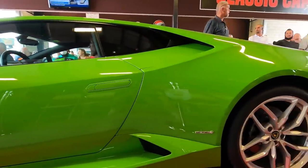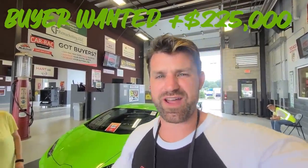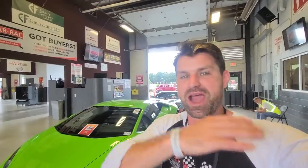Eventually. So the Lambo went through and it did not sell. But now we know $225,000-ish will potentially buy this car. So we have a goal in mind. We can buy the 360 Modena for around $60,000 to $70,000. Then we can sell that one and move on to a better Ferrari like a California. And then from there, I hope it just keeps snowballing until we can afford ourselves a Huracan.